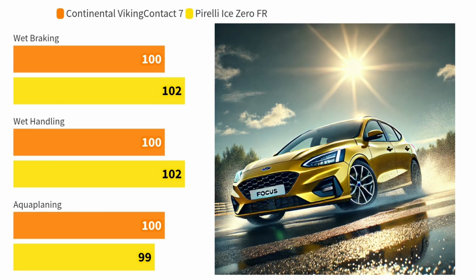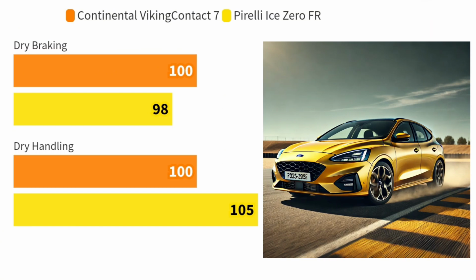When it comes to wet performance, the tables turn. The Pirelli Ice Zero FR outperforms in wet braking, stopping at 37.84 meters, which is 0.55 meters shorter than the VikingContact 7 value of 38.39 meters. In wet handling, the Ice Zero FR completes the lap in 44.13 seconds, a 0.86 second advantage over the VikingContact 7's 44.99 seconds.